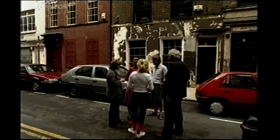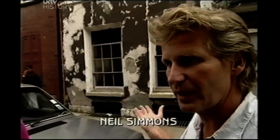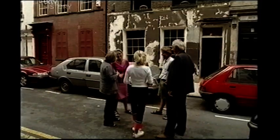We want to know who lived in the house because it's such a multicultural area here, and it'd be just so interesting to know what nationalities and if they worked in the house or what they did. OK, Neil, how about you? Well, I would like to know why it's so different from all the other houses and the anomalies inside.